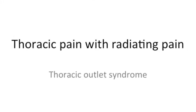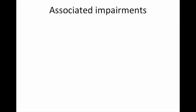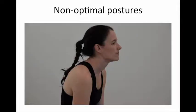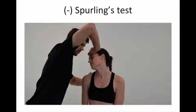Thoracic pain with radiating pain, or thoracic outlet syndrome. The associated impairments for this condition include non-optimal postures that allow the muscles to adaptively shorten and potentially compress on the neurovascular bundle. The differential for this condition includes clearing the joints of the cervical and thoracic spine.